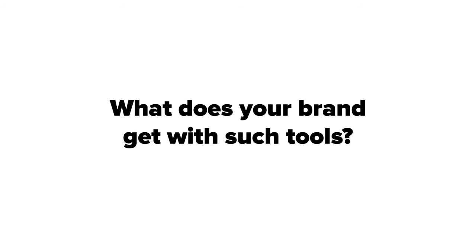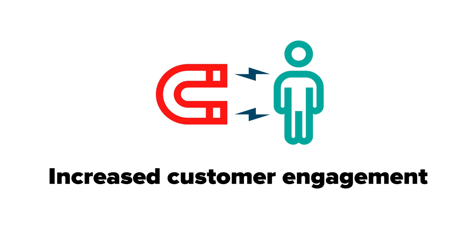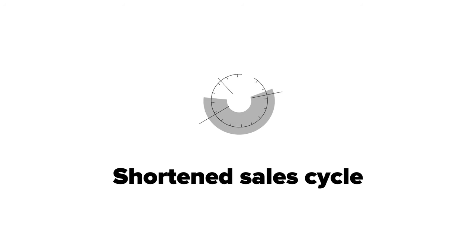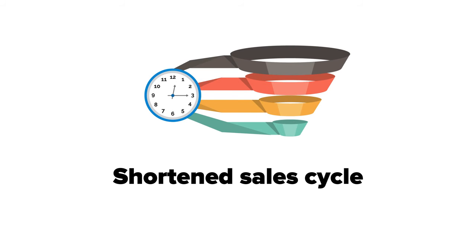Now, what does your brand get with such tools? Augmented reality solutions can engage customers, save their time, and simplify the purchasing process. Your brochure can become a virtual shop easily accessed from anywhere. Your sales cycle can be shortened if you empower customers in your brick-and-mortar stores, giving them a virtual sales assistant.